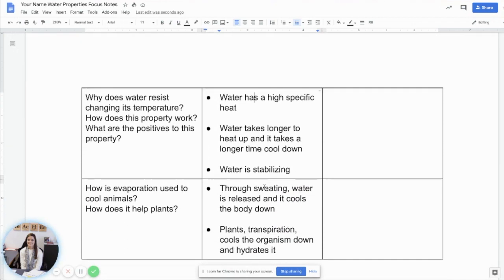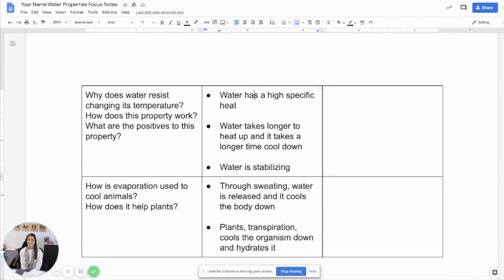How is evaporation used to cool animals, and how does it help plants? Through sweating, water is released and it cools the body down. And with plants, transpiration cools the organism down and hydrates it.